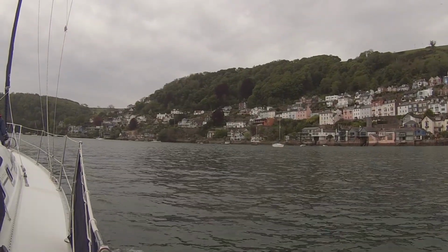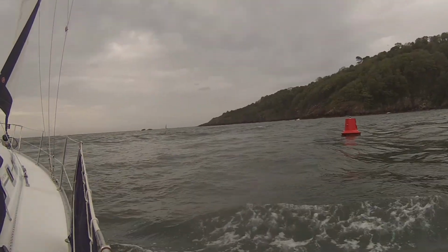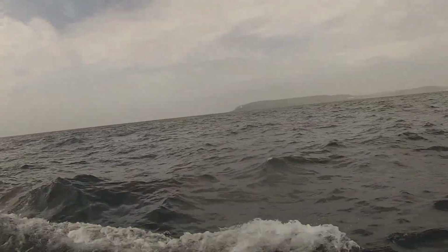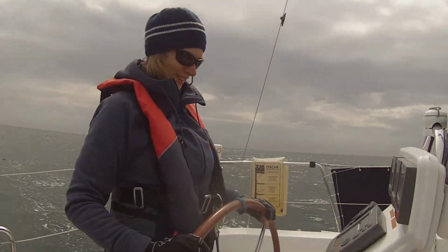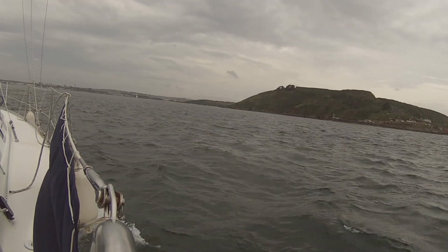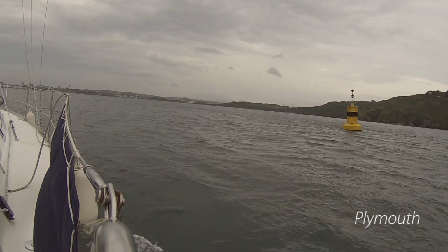With the sun hiding for the next few days, we decided to push on to Plymouth. It was a very lumpy exit from the Dartmouth entrance and pretty lively all the way to Start Point. But on the plus side, we missed the tidal race and from here had a much calmer sail all the way into Plymouth. We'd stay one night in Plymouth Yacht Haven before receiving our second lesson from the sea.